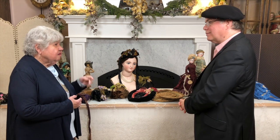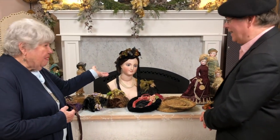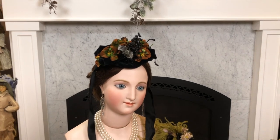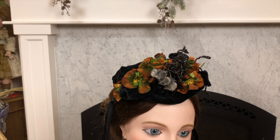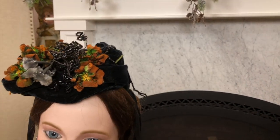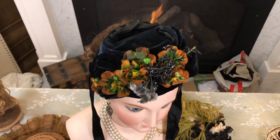Well, I was going to start with our beautiful Brew model here. And we've placed a hat on her head. You would think that it would not be lying almost flat on the top of the head. You would think it would go back behind her hair. She does have a little bit of extra hair that would not have been fashionable in the 1890s. It's more of an 1860s hairdo, but we'll get to that in a moment.